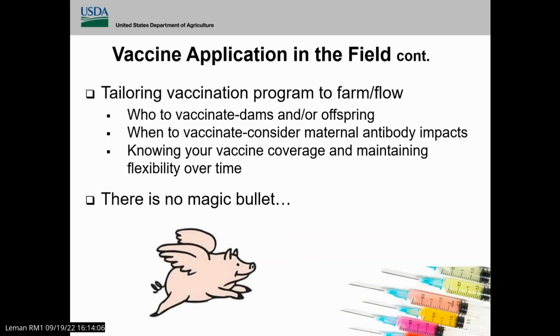And then as far as vaccination application in the field, you're going to have to tailor your vaccination strategy, and you're going to have to be flexible, because you may find that over time, due to virus changes or due to the way you're managing your herd, changes in your flow, and that type of thing, you're going to have to adjust your vaccination approach. It may be the timing of when you're going to do it. It may be the vaccine that you're using. There's lots of different things that need to be taken into consideration.